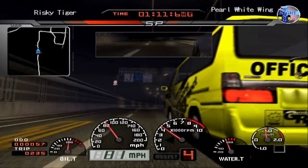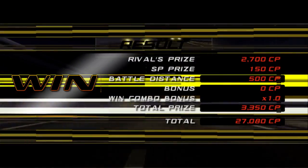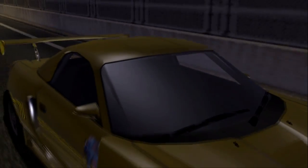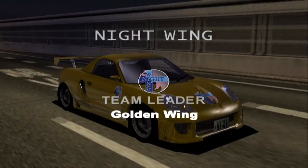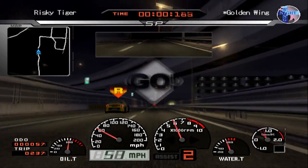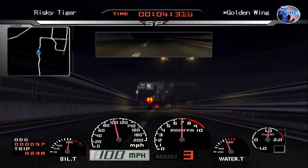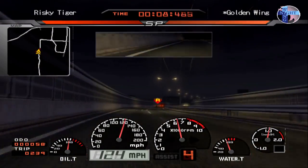Oh! Oh well, it's all good. We got it. Now... Team leader. I feel like I've only raced like 3 of these guys, but hey, team leader, big money. Big money, no whammies. Let's do this. Mental note, install the boosties. We need the boosties.